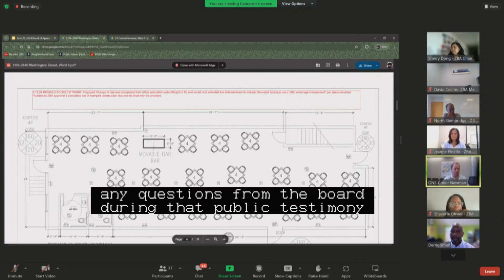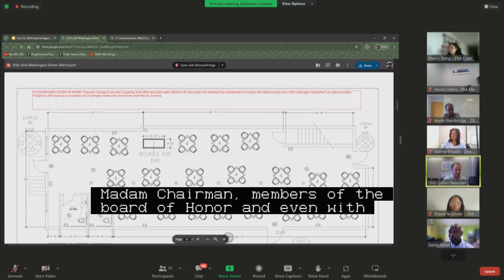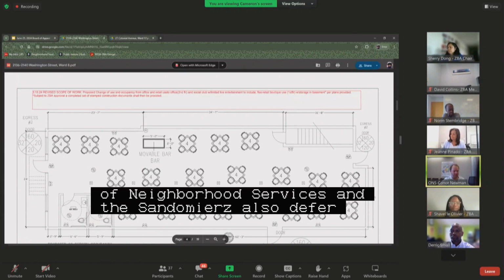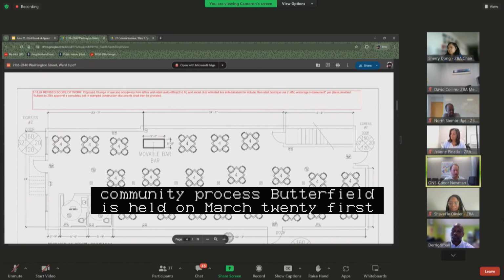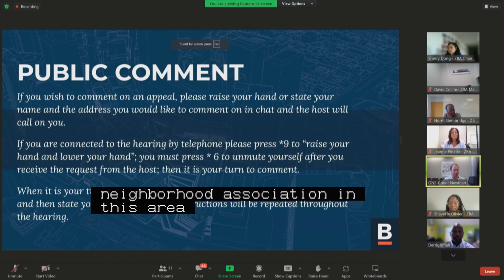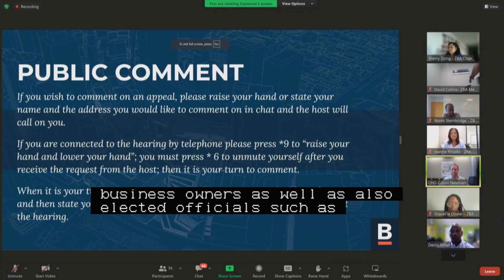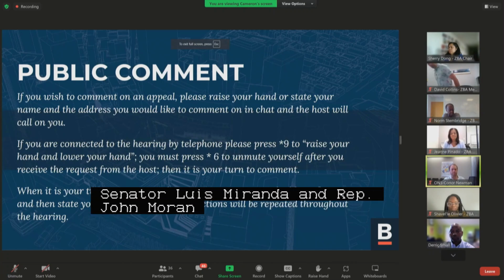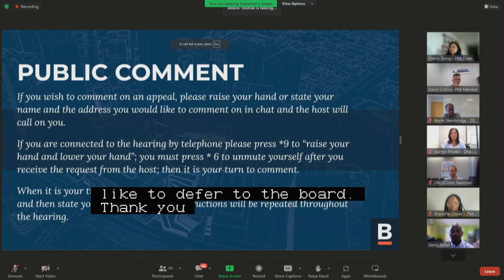Madam Chair, members of the board, Connor Newman with the Mayor's Office of Neighborhood Services. At this time, the Mayor's Office defers to the judgment of this board. Some background information on the community process: an abutters meeting was held on March 21st. There was not an active neighborhood association in this area. However, the applicant went out and collected 20 letters of support from business owners, as well as elected officials, such as State Senator Liz Miranda and Rep. John Moran. Our office is unaware of any opposition at this time. With that, we'd like to defer to the board. Thank you. Thank you. Madam Chair, I see no additional raised hands at the moment.